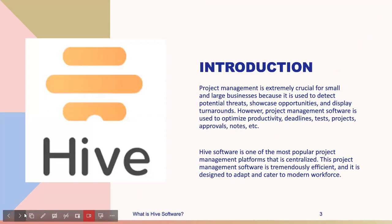So before I actually explain what is HIVE software, I want to go over why project management is important and also why project management software is crucial for organizations. Project management is extremely crucial for small and large businesses because it is used to detect potential threats, showcase opportunities, and display turnarounds. However, project management software is used to optimize productivity headlines, test projects, approvals, notes, etc. So overall, with project management software, it is used to plan and create efficiently while using the software for any project for any organization. But what is HIVE software?